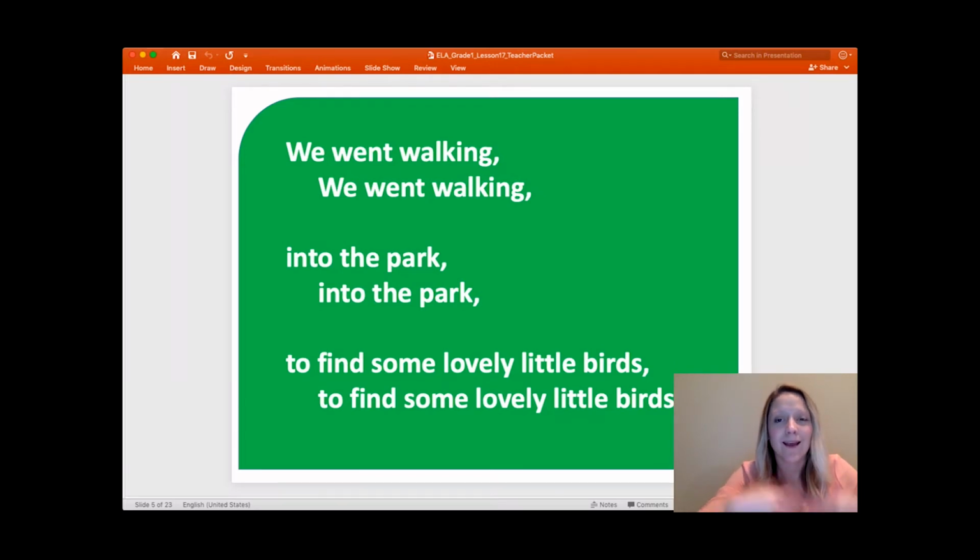We went walking. We went walking. Good job, boys and girls. Just like that. Into the park to find some lovely little birds. My dad said, look. My dad said, look. That bird is pretty. That bird is pretty. Great, boys and girls. That bird is gorgeous, I said to Dad. That bird is gorgeous, I said to Dad.